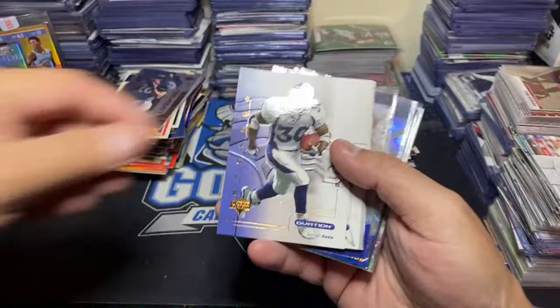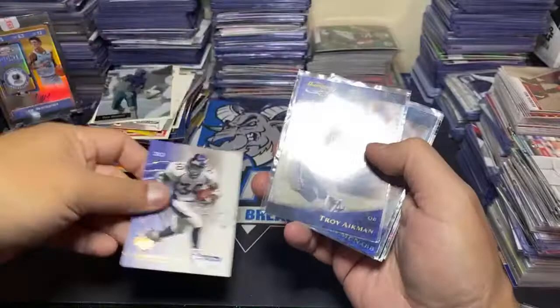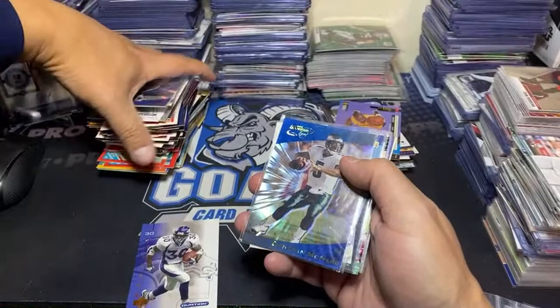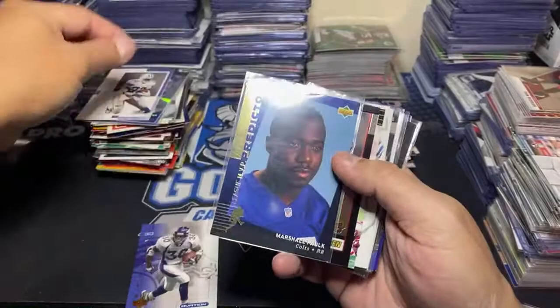Emmitt Smith Ovation. That's pretty sweet. Emmitt Smith MVP. Jerry Rice, 1,000 yard. Dan Marino. Aikman Quantum Leaf. Donovan McNabb Quantum Leaf, but that looks like a parallel, right? Emmitt Smith. Ooh, nice, Marshall Faulk MVP predictor.